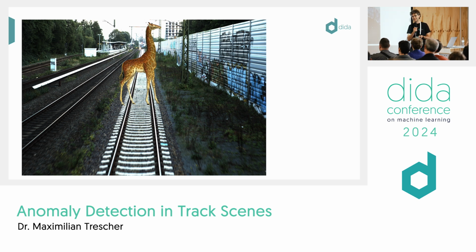Okay, I admit it's a very unlikely thing to happen here in the middle of Germany, but that illustrates exactly the point of this project. So we want to detect things that we have not seen before. Okay, so we don't have classes of objects that we have lots of labels for, but we want to detect anything that happens.